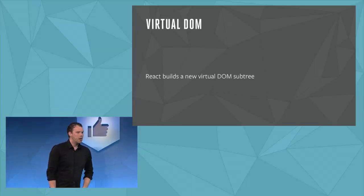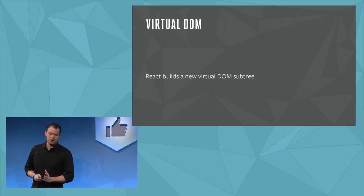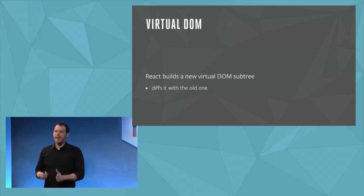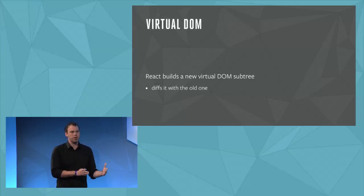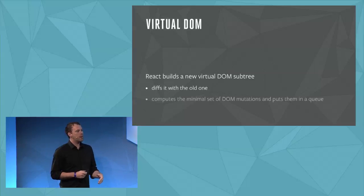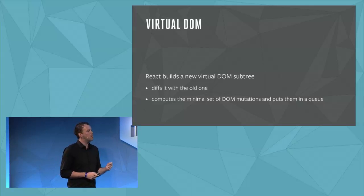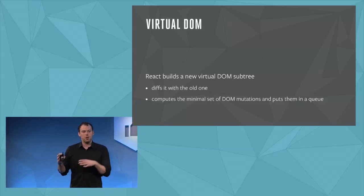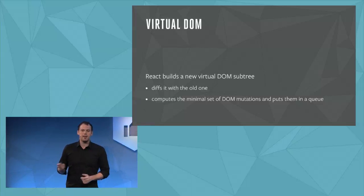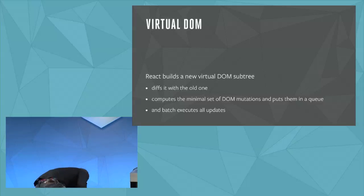So here's how it works. Whenever the data changes, we re-render your application to the virtual DOM, and we create a new tree of virtual DOM nodes. Then we diff that new tree of virtual DOM nodes with the previous tree, the one that existed before the data changed. Then we can isolate what were the changes between the two virtual DOM trees, and we can compute the minimal set of DOM mutations necessary to make the real DOM look like the virtual DOM. We put that into a queue, and we flush that queue to update the UI.